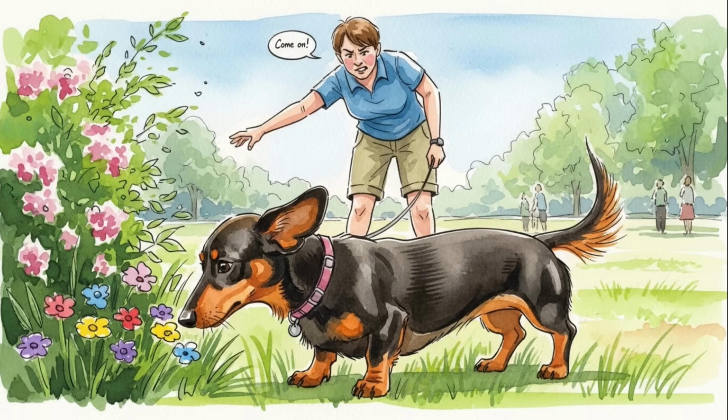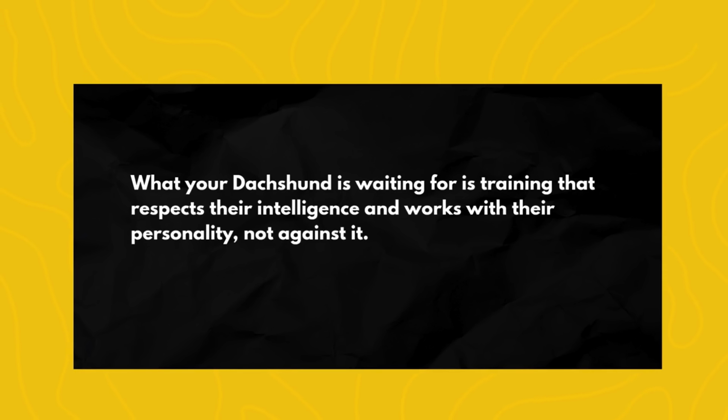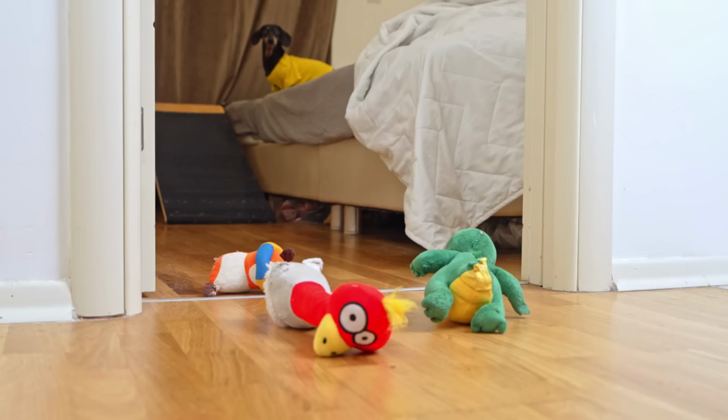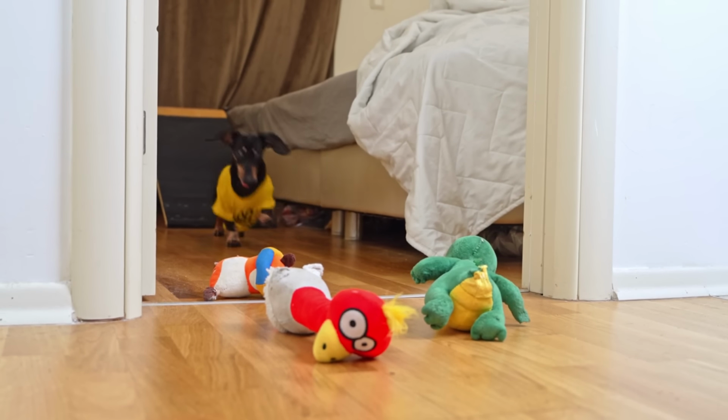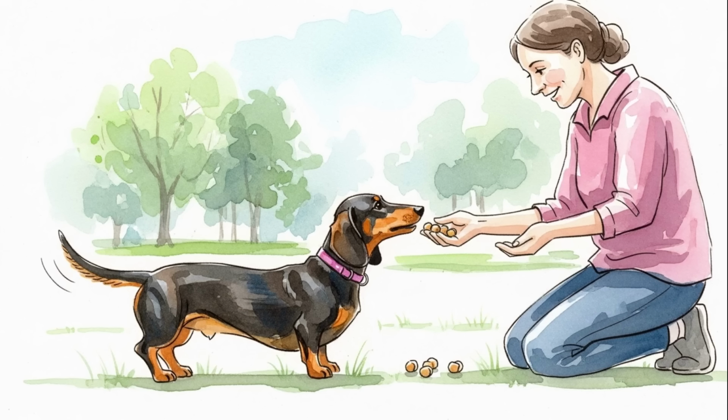A dog that was bred to make decisions underground, out of sight of any human, had to be independently minded. And then that trait didn't disappear, it just moved into your living room. What your Dachshund is waiting for is training that respects their intelligence and works with their personality, not against it. That means short sessions, 5 to 10 minutes maximum, before they check out. It means high-value rewards, because Dachshunds are food motivated and they know the difference between a dry kibble and a piece of chicken, and it means making it feel like their idea as much as possible.